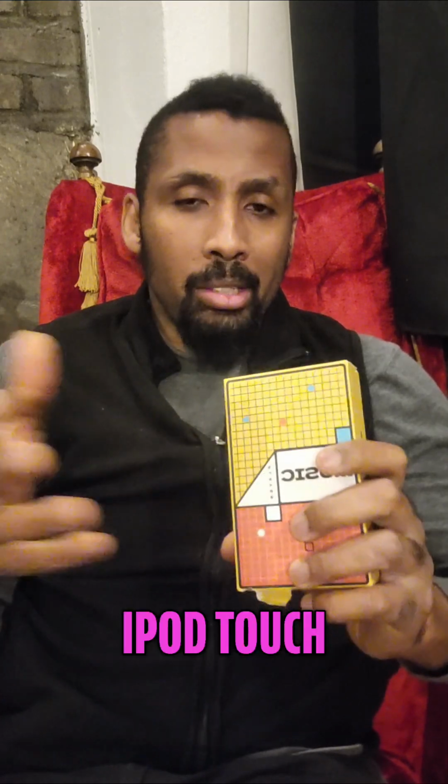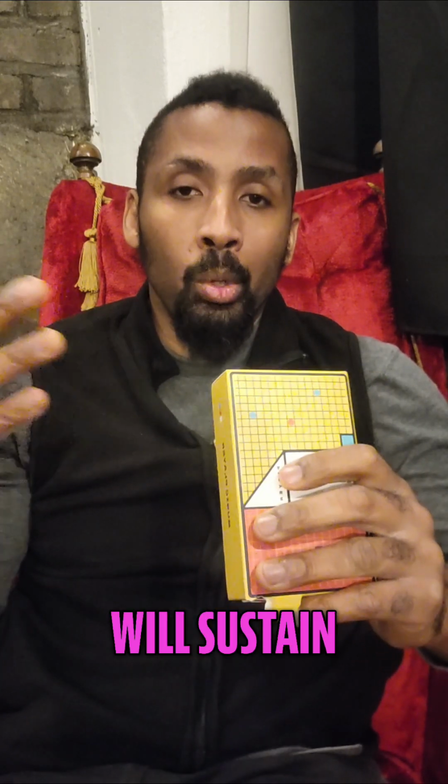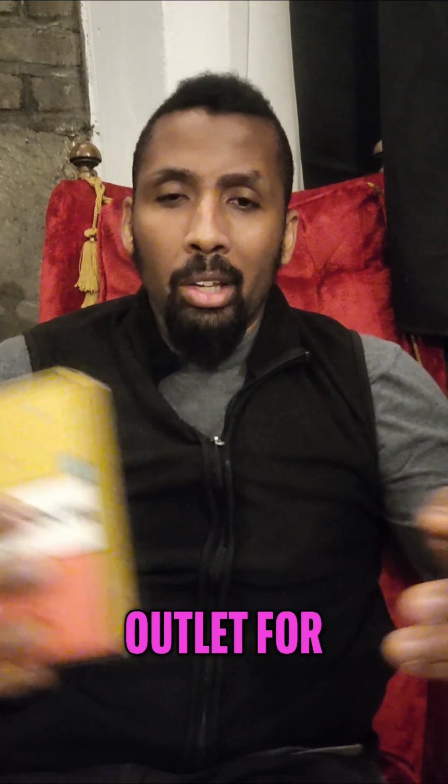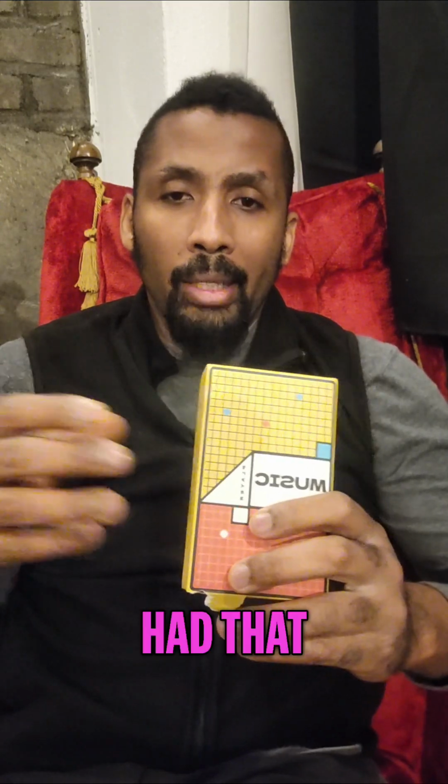Something else about the iPod Touch, why people didn't gravitate to it after the iPod Classic, was because of the battery life. Just like on your iPhone, yes, when it's new, the battery will sustain a large amount of charge, but then over time, you just have it unplugged from the outlet for a few minutes and then the battery will drain. That's something that technology has not caught up to yet. But the iPod Classic, perhaps the best portable music listening device that there was, had that mastered.